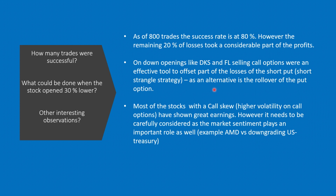Well, as I said, it's something I look at, and when I see a high skew, I probably will sell call options, but far out of the money, as I said, with a 5 delta. But I could even do a ratio spread, where I would sell more call options than put options.